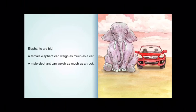Elephants are big. A female elephant can weigh as much as a car. A male elephant can weigh as much as a truck.